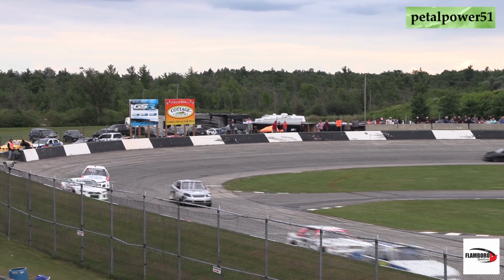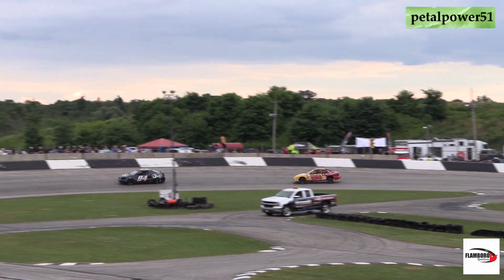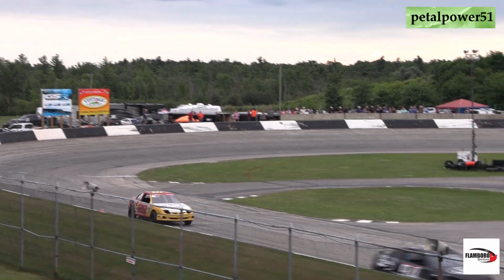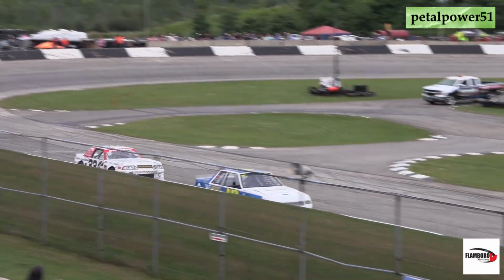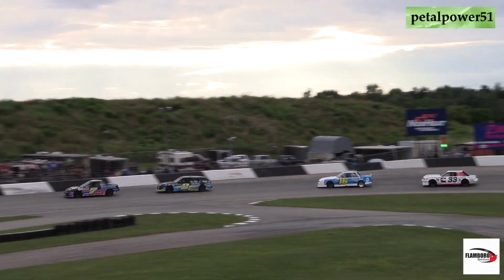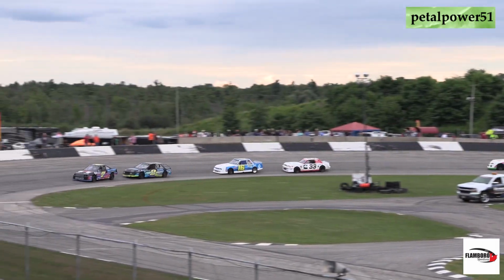Still nose to tail at the front of the field as they are duking it out here in this one. Matt Young leads. Bobby Mercer second. Mike Thomson. Mike Gilmour. Nose to tail off of 4. Oh, Gilmour gets in the back of Thomson off of 4. Played a little bit of bumper tag there into turns 3 and 4, and Thomson went a little sideways in the middle of turn number 4. Gilmour got in the back of him. They were nose to tail off of 3 and 4.